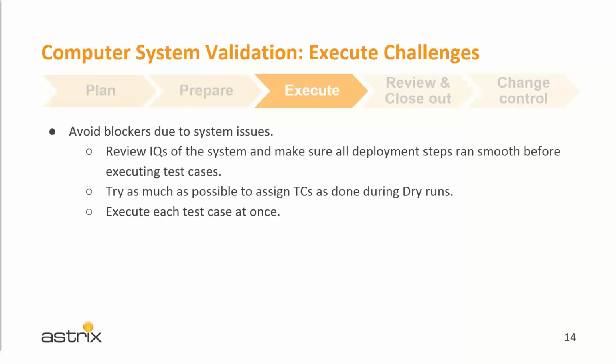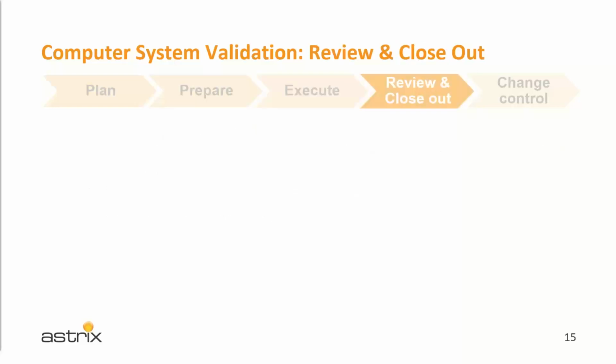Assign test cases for execution the same way as you did when doing dry run, because officially executing unfamiliar test cases can lead to delays or variances that you will have to deal with later. And start and finish executing each test case in a single stretch. So evidence is not obscured by the activity of other test cases. Okay. All right. So let's move into review and closeout stage.